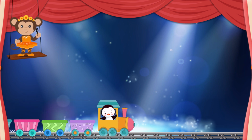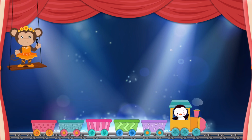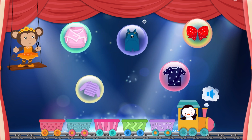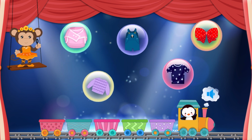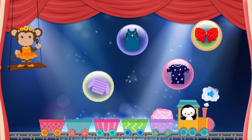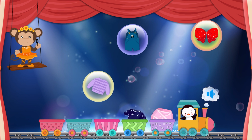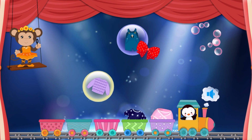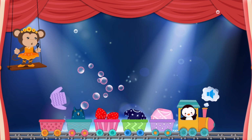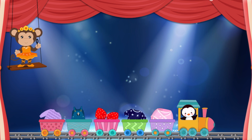Oh, Monkey Abby is here with her train. Can you help her fill it up? Tap on the pictures called: diaper, T-shirt, bow, pants, sweater. Yay! You filled up the train!